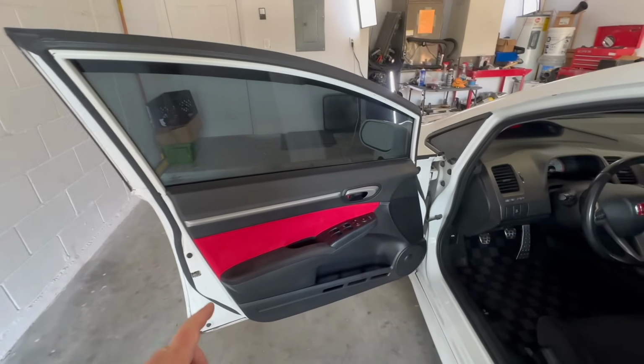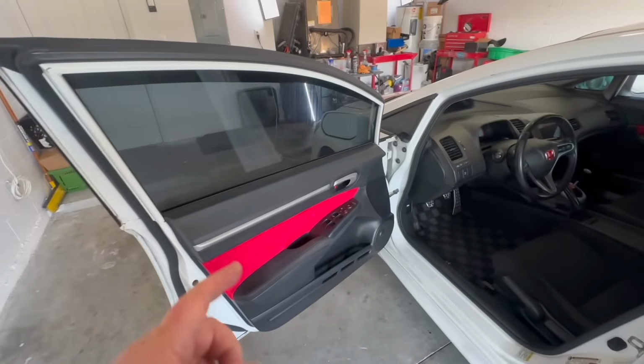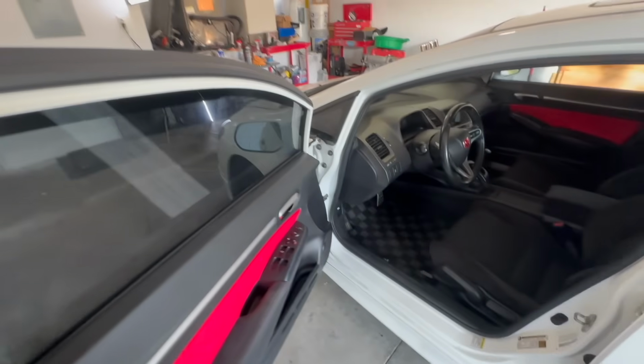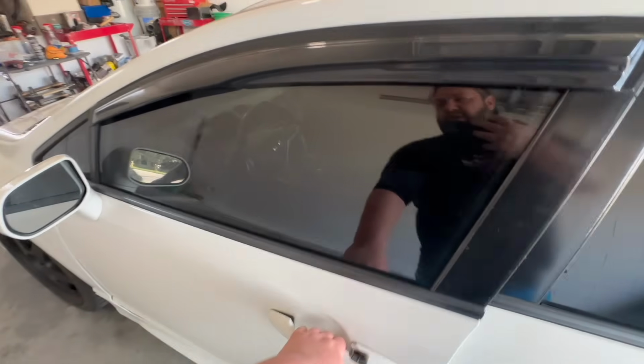Looking really good. And one little tip for anybody that wants to do this: do not leave your key inside the car. When you take this off and go to shut the door, for some reason sometimes it'll get locked and you can't open it. So leave the key outside of the car.